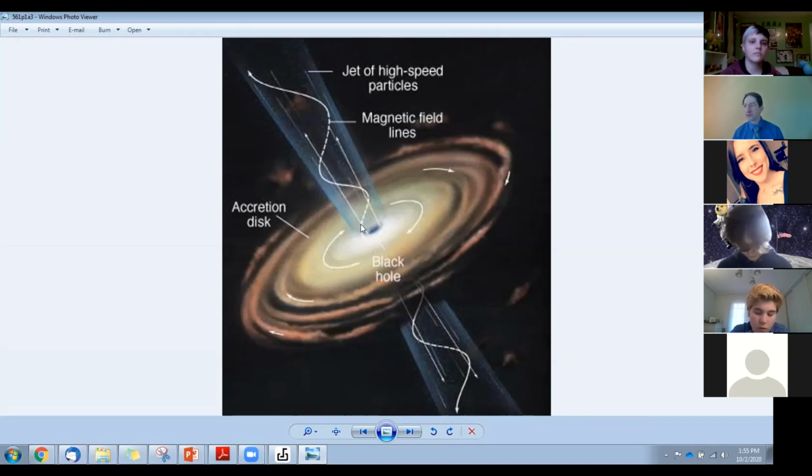And it's never been observed in practice, and we shouldn't have. It's a very small effect. It becomes bigger and bigger near the end of a black hole's life. But they should eventually evaporate. We're talking very, very long time scales, though.